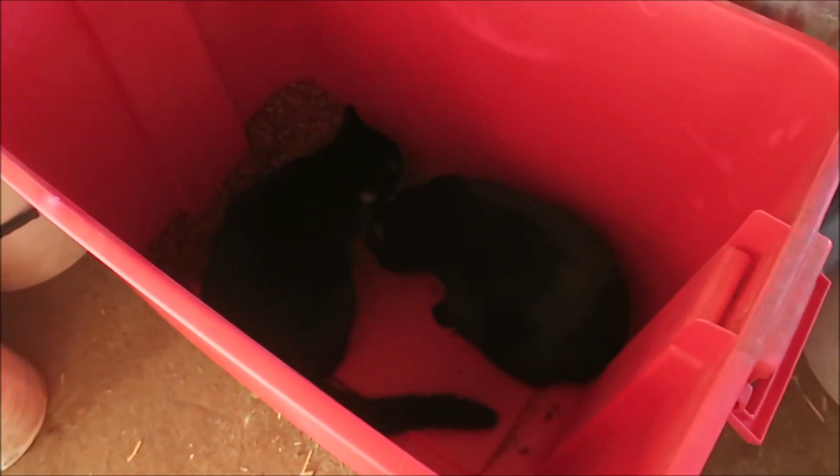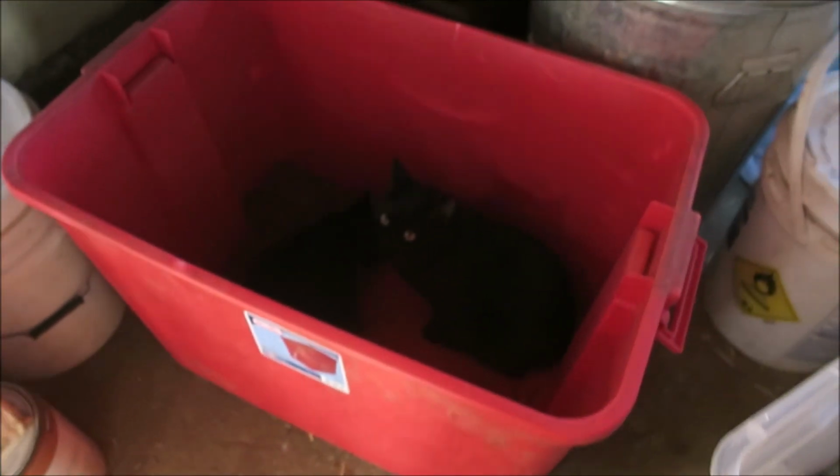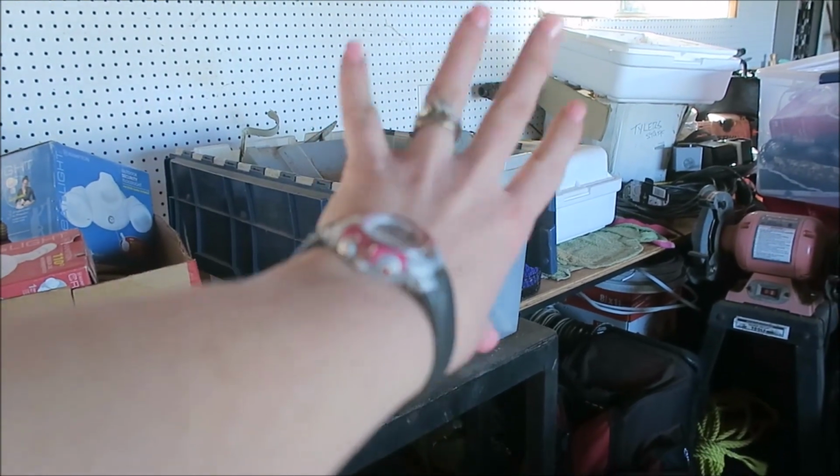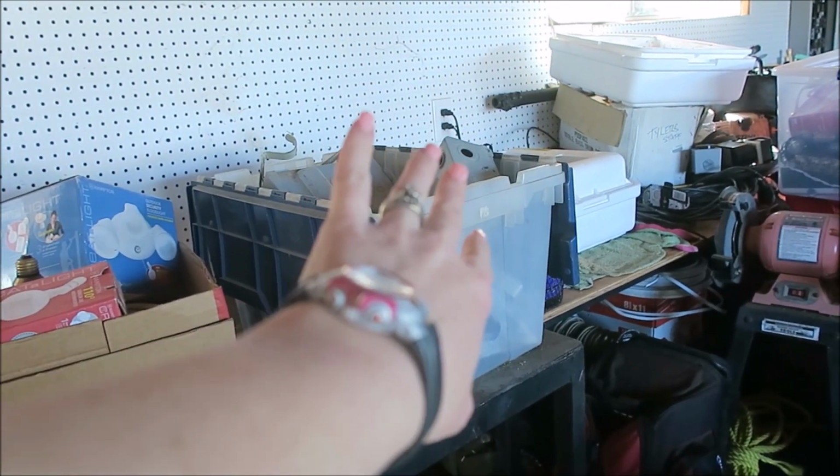Situation numero uno is both the cats in the cat food bin. I just opened their bag because I wanted to fill it up. Yeah, they're both like, you can't see them. Weirdos.